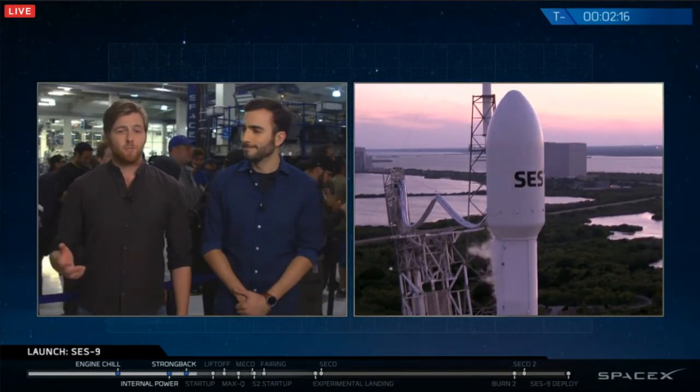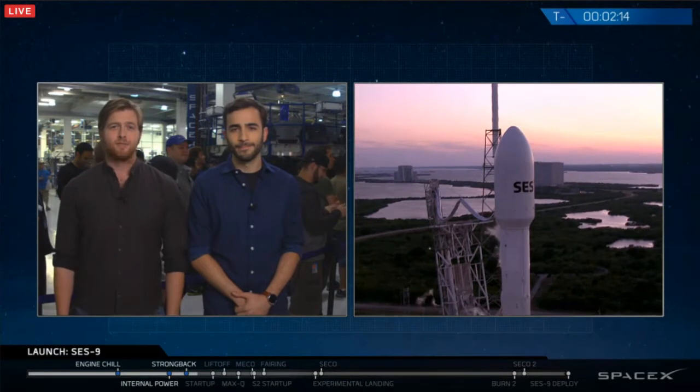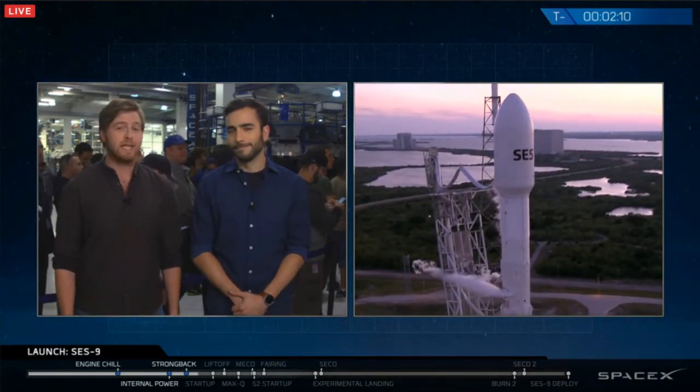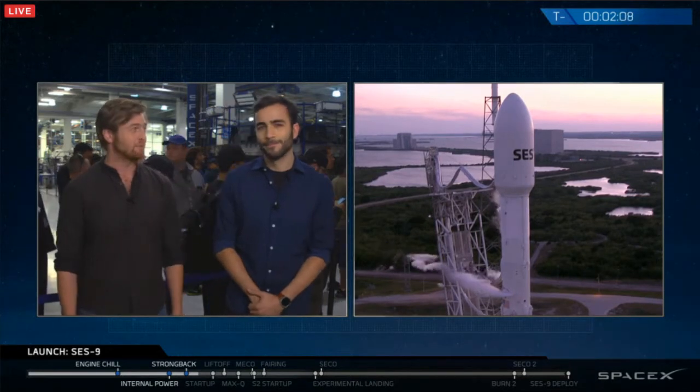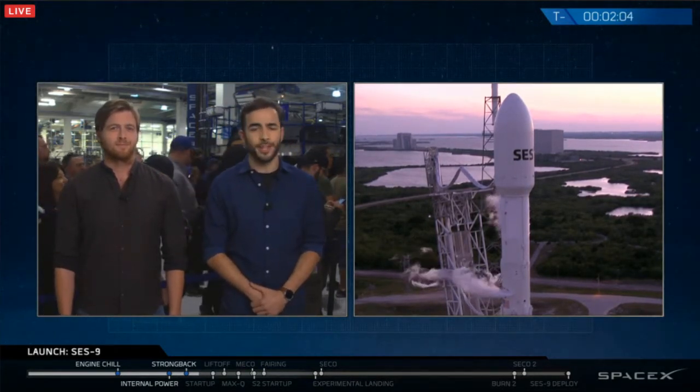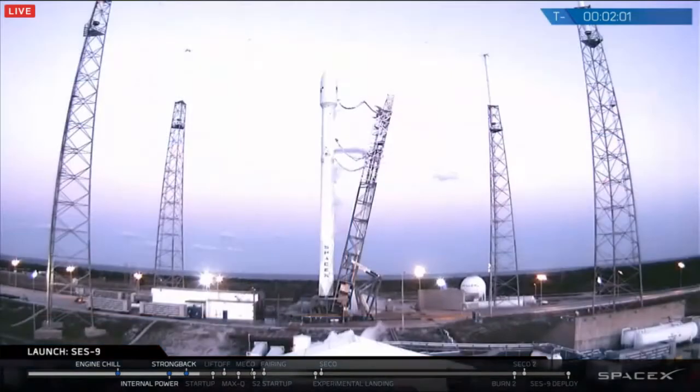You can see that the strongback has successfully retracted. The first stage is finished loading liquid oxygen, and the second stage, if it hasn't finished loading yet, is just about to finish that loading. So T-0 is almost upon us. Let's turn it over to the countdown net and see what's happening on the pad. Minus 2 minutes.